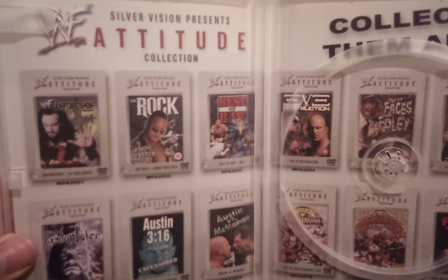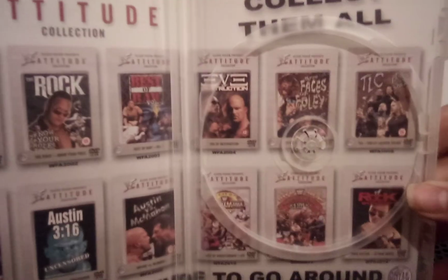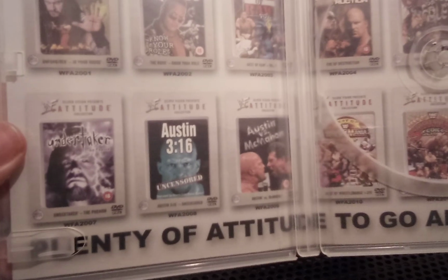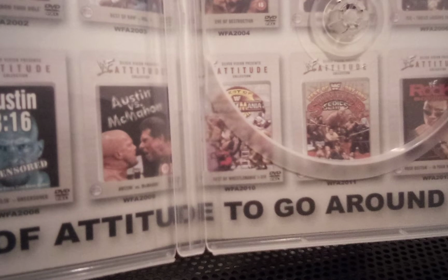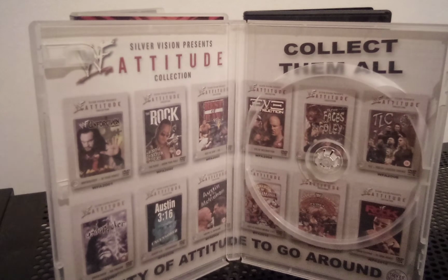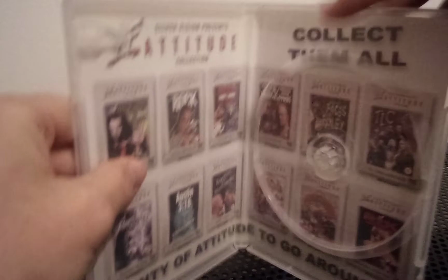That's all 12 of the WWF Attitude Collection releases. So we have the Unforgiven one there. We have The Rock: Know Your Role, The Best of Raw Volume 1, Eve of Destruction, Three Faces of Foley, TLC, Undertaker: The Phenom, Austin 3:16 Uncensored, Austin vs. McMahon, Best of WrestleManias 1 to 9, I do believe that one is, the Best of Survivor Series 87 to 97, and Rock Bottom in Your House. And as I said, when Silver Vision re-released these under the WWE instead of WWF scratch logo, we didn't get the two pay-per-views, but we had the other 10 instead, to my knowledge. I'm sorry if that's not the case.